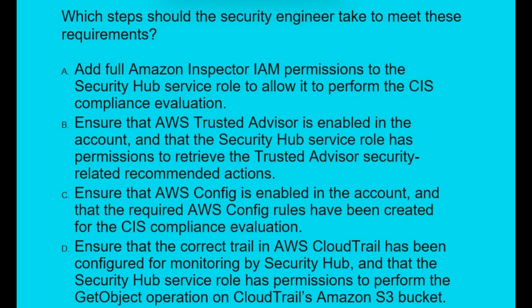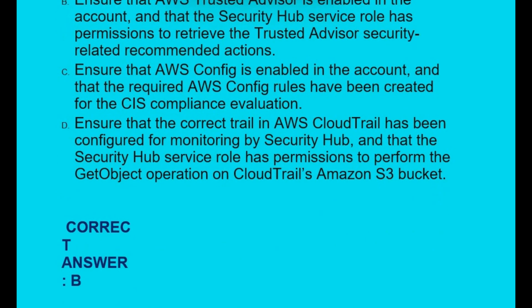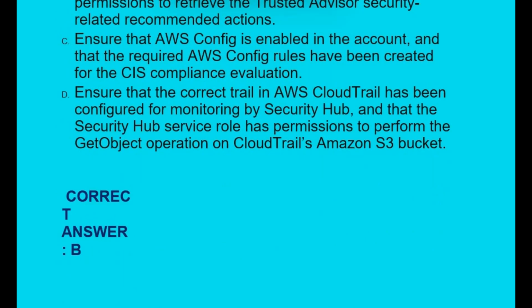Option C. Ensure that AWS Config is enabled in the account and that the required AWS Config rules have been created for the CIS compliance evaluation. Option D. Ensure that the correct trail in AWS CloudTrail has been configured for monitoring by Security Hub and that the Security Hub service role has permissions to perform the get object operation on CloudTrail's Amazon S3 bucket. Correct answer is option B.